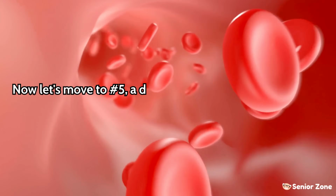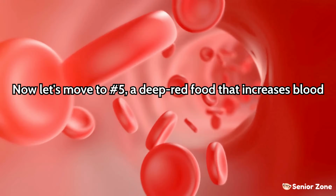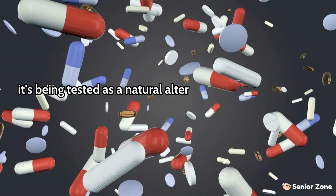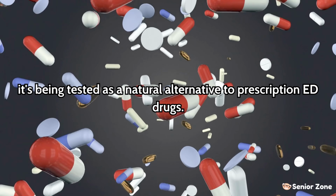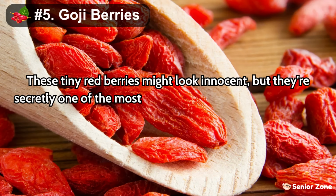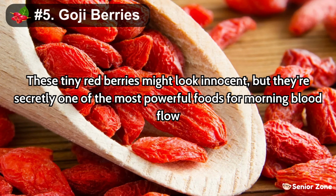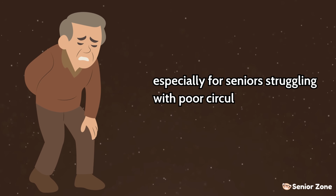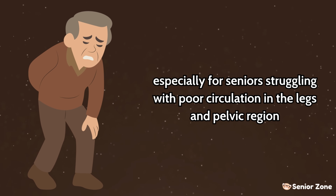Now let's move to number 5, a deep red food that increases blood flow so dramatically, it's being tested as a natural alternative to prescription ED drugs. Number 5. Goji berries. These tiny red berries might look innocent, but they're secretly one of the most powerful foods for morning blood flow, especially for seniors struggling with poor circulation in the legs and pelvic region.